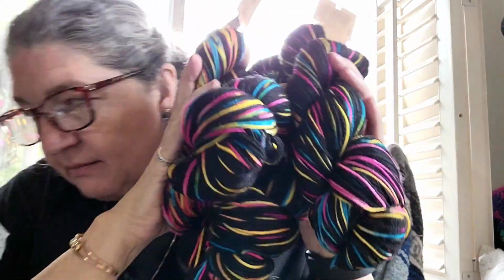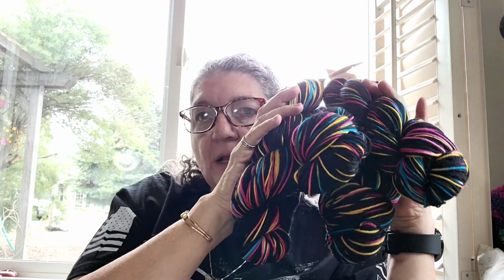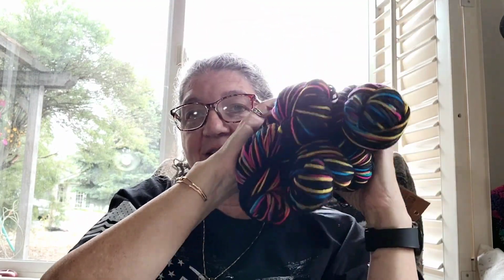Yeah, I suppose so. Fingering weight, hand dyed, 3.5 ounces, 400 yards. So each one of these skeins is 400 yards. Regular $14.99. I got it for $3.74, and I got 1, 2, 3, 4, and I thought I had one more. Seemed like there was a couple more in the back.